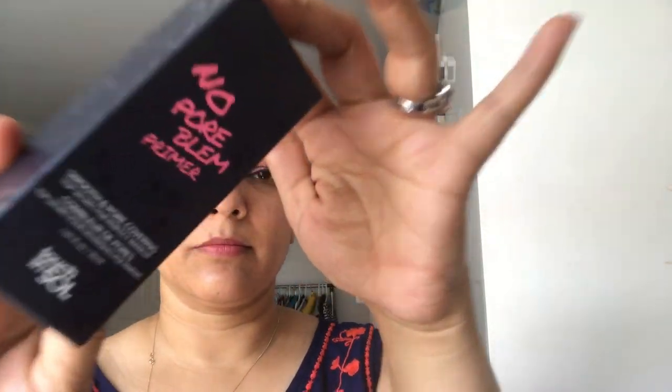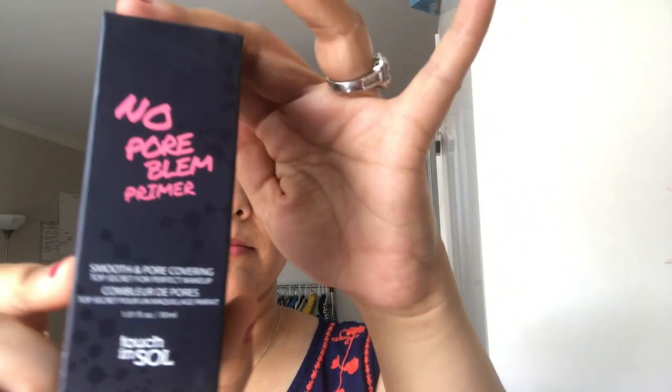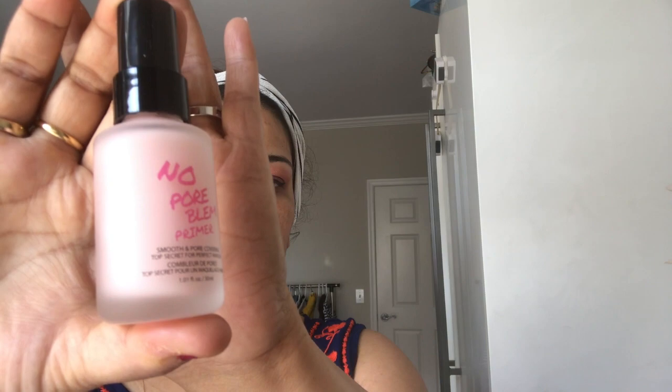Now we have to move to our face, so I am wiping out all the fallout and starting with my primer. I will recommend this primer if you have oily skin or big pores. You will see in a moment how it turns my skin upside down and makes it less oily, more smooth, and also how flawless the foundation application will go on.